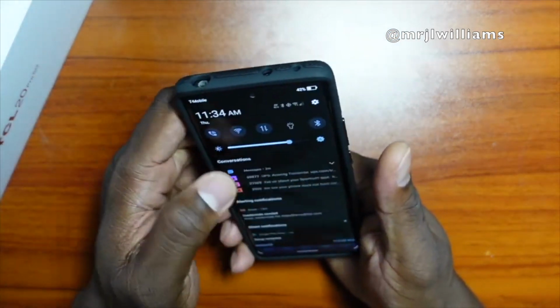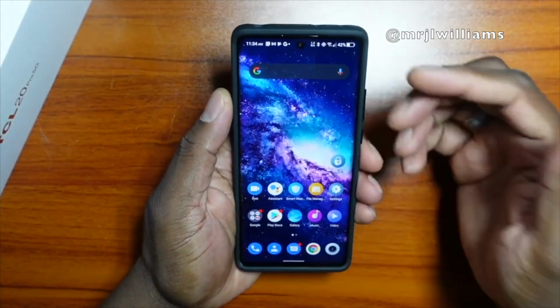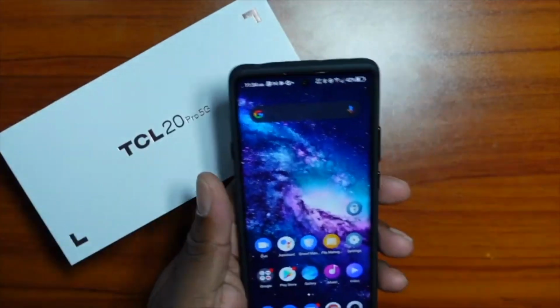So let's go do the doggone thing, and let's go ahead and get you some camera samples, and then we will get out of here, folks. Let's do it.